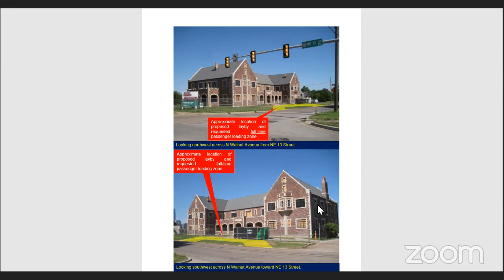And as the staff report says, we're asking for a full-time use of this so that we don't have to deal with the public parking there at times that we're open. And with that, I'd be happy to answer any questions. It's pretty straightforward. We did submit an exhibit, and I can show that if it's not in your packet.